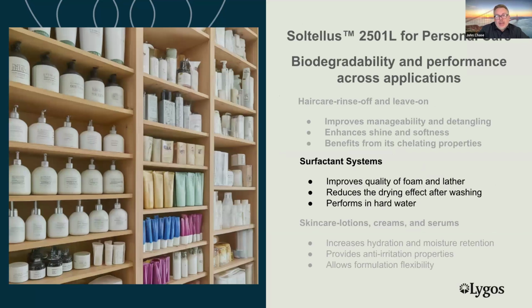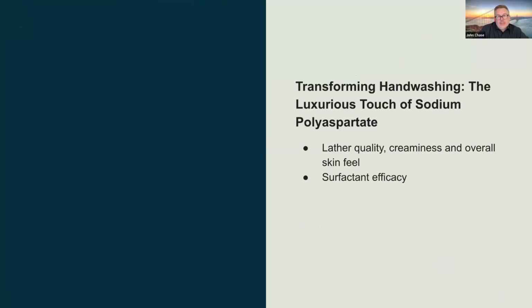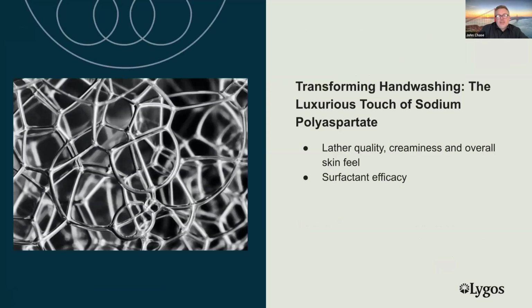Next, we're going to look at surfactant systems and how Soltellus can improve the overall aesthetic and sensory and performance of your surfactant system. We looked at how it impacts the lather quality, and then also the surfactant efficiency.